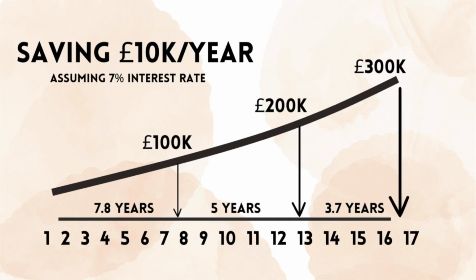Let me show you what I mean. If you save 10K every year, and assuming you get a 7% return on that money, in just under 8 years' time, you will have 100K. If you continue to save 10K every year, hopefully achieving that 7% return, after that for another 5 years, you double your money to 200K. And it's then only another 3.5 years until you reach 300K. And it all starts with 27.40 a day.